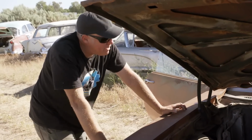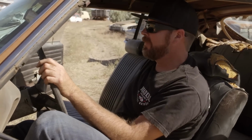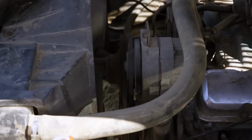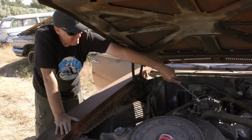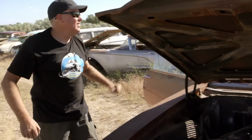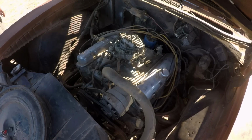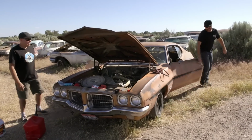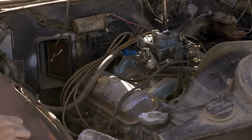Let me crank some timing into it. Dude, okay. This is awesome. We got a T-37. There we go. Yeah. Way better. We can make that run. This thing's alive. Boom. It sounded good. It's not awesome, but we can make it good. That was 8 cylinders. So it runs. Oh man, it sounds good. And it's a 400, not a 350.